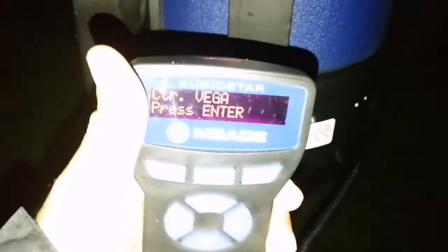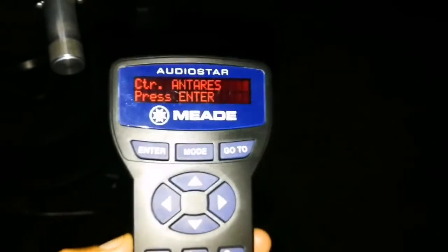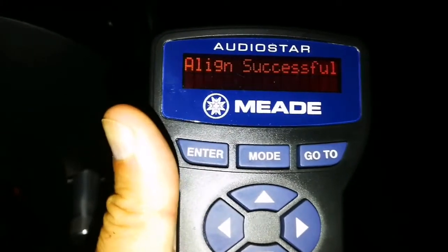Trying to find it. Of course I will try to help it because it's the first time I'm using this system, so I have to bring it to the center. I will do that. For the second star, I noticed that Vega was covered with clouds, so I just chose Antares. Over there beside the brightest dot that you see is Jupiter. So what I'm doing now is to press enter. And this is calculating. Alignment successful.